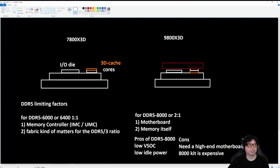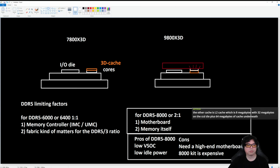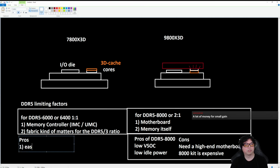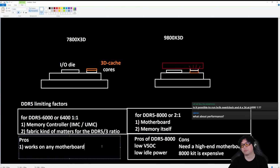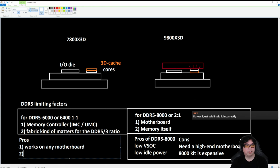So this is for DDR5 8000, and then this is for DDR5 6000, and then the pros and cons for DDR5 6000. The pros: easy, works on any motherboard. The motherboard's not a determining factor. You can use a 6-layer motherboard, it'll work, no problem. And cheaper memory.